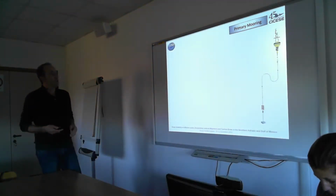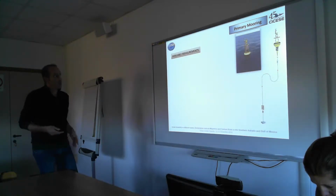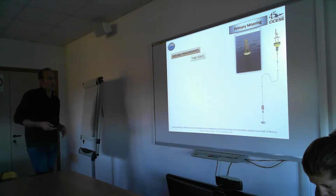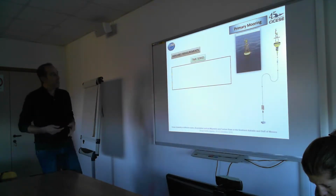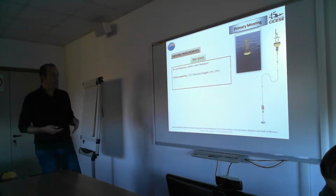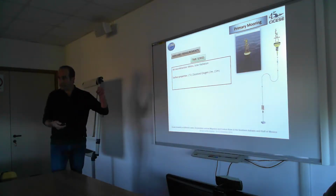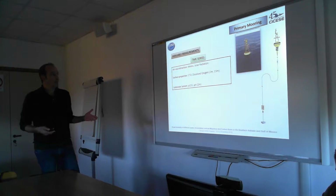Having a look at the site architecture, this is the primary mooring, the surface buoy. The available measurements that we have from this buoy are time series. We install instruments, in this case meteorological and solar radiation, to study the air-sea interaction and surface properties. We have CTD with a dissolved oxygen sensor at 2 meters and 15 meters. And also we have 2 sensors for the study of the carbonate system, also at the surface.